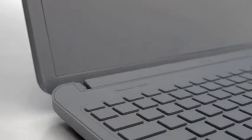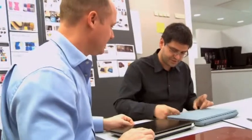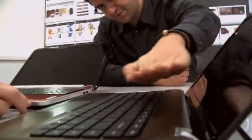What you see over here on my right is an example of what we call sketch models. And these sketch models are very, very early prototypes of different notebook computers. And they're very valuable to designers because this allows us to start to block out the different shapes and forms.